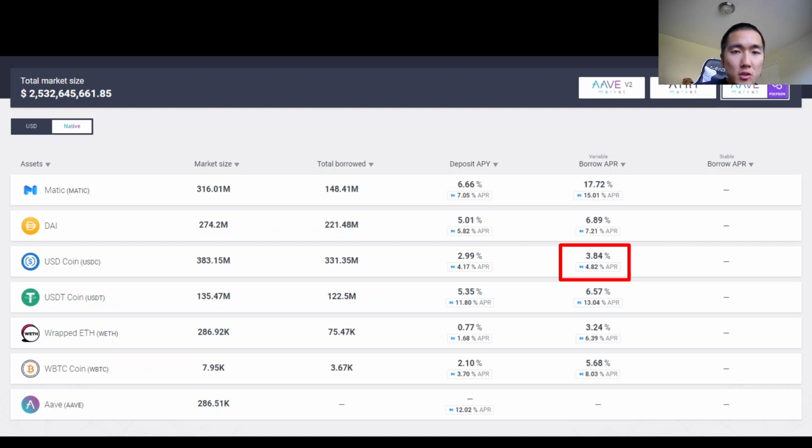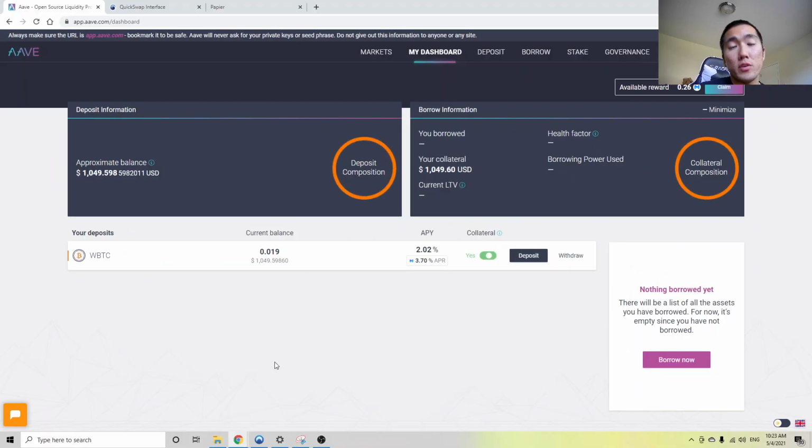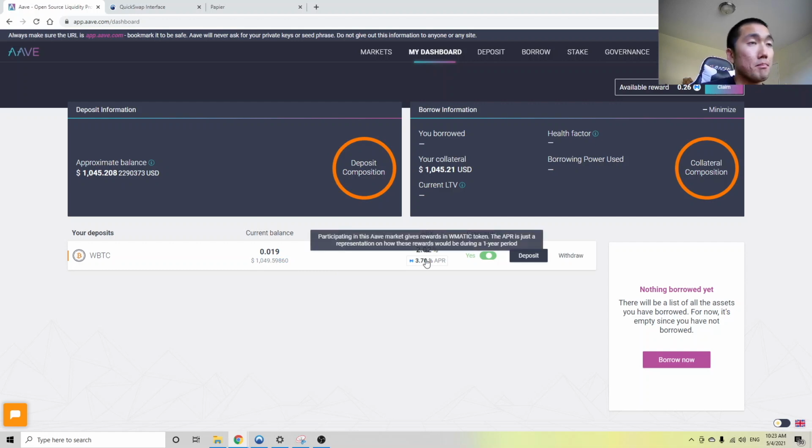Now that you understand why this is happening and what's going on in the back end, let's take a look at how to take a 2x leverage position on wrapped Bitcoin using AAVE and Polygon. Alright, so we're on AAVE, and as you can see, I have roughly $1,000 worth of Bitcoin on here, earning 2% APY paid in Bitcoin and 3.7% paid in Matic.